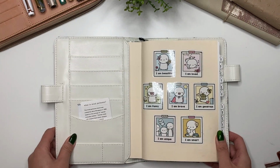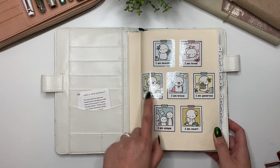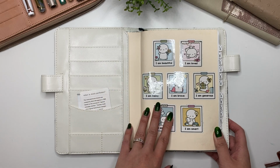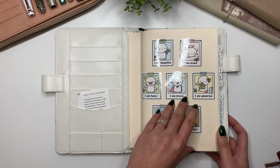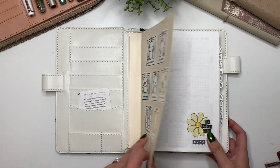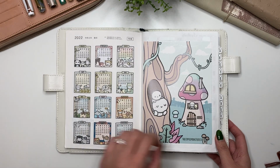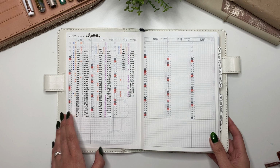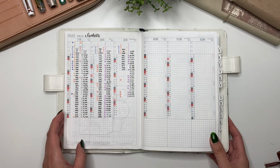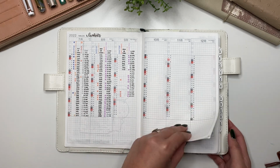So first here, I love putting these affirmations from the Coffee Monsters Co. I felt like they were so suitable for the front of my planner. And then just a little sticker there from Let's Plan It. Very simple calendar. This is the habit tracker that I was not very successful in using come the last quarter of the year, and that's something I am trying to work on.